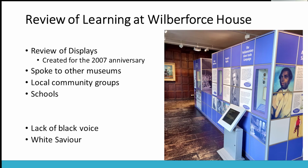And we came back and we looked at the exhibition again, which again, not easy when the museum's closed because of COVID. And we realised that although it's a very, very solid history, there isn't a black voice in there. And also, amazing as it was, what happens with the abolition of the slave trade, this wasn't about white people.